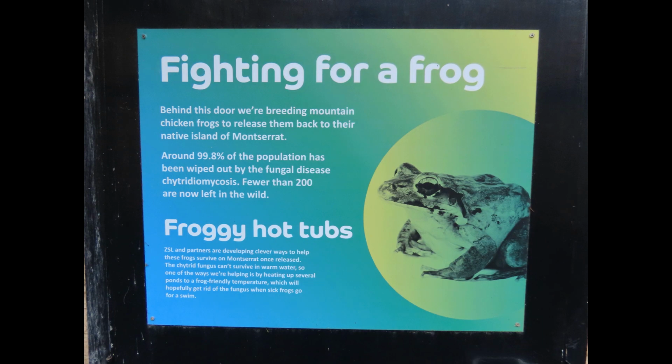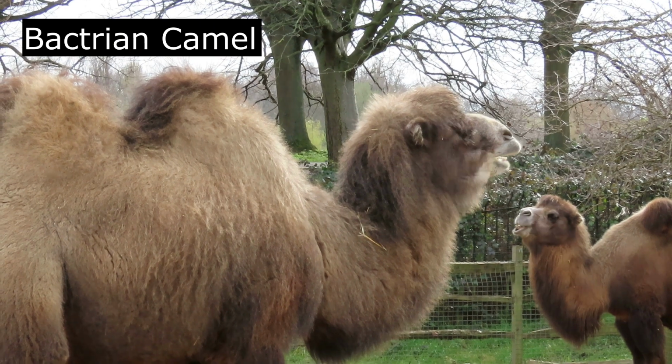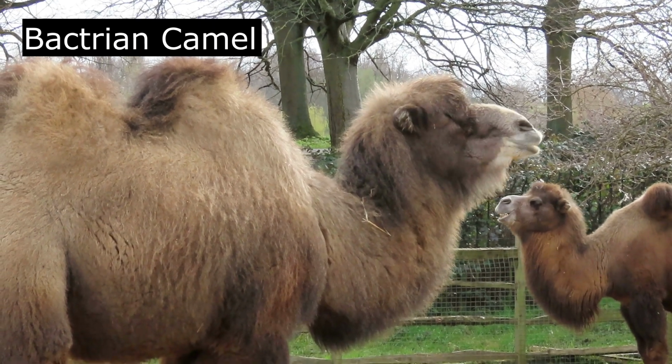Mountain chicken frogs are very rare frogs. They're breeding them here at the zoo to be reintroduced back into their native habitat. There's a fungal disease that's affecting their survival. This is a Bactrian camel. They have 2 humps.